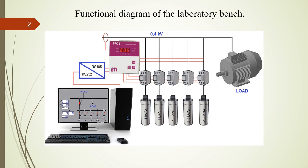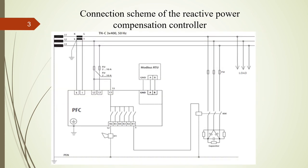The basic element of the developed training laboratory bench is the reactive power controller PFC-6RS, which is designed to regulate the power factor in a 50 Hz low voltage network with the ability to control reactive power compensation units with 6 contactor outputs. The proposed scheme for connecting the reactive power compensation controller to the load, which will be used during laboratory work, is shown in the figure.